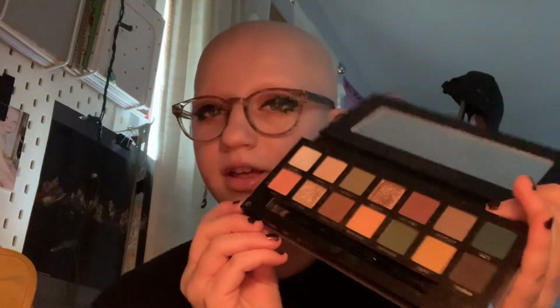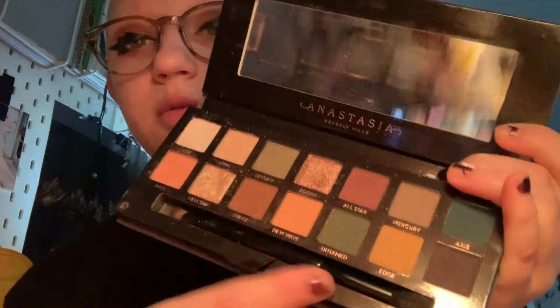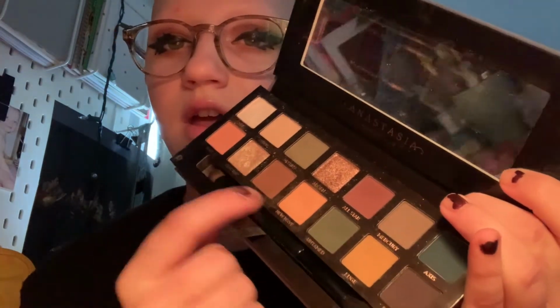Okay, so first I'm going to start with more natural shades. So this eyeshadow palette, there's a lot of controversy around it, I feel like. People thought there was a lot of fallout. It's kind of hard to blend, but I really like the colors, and I really like this green along with this, oh wait, sorry, these two together are really nice.